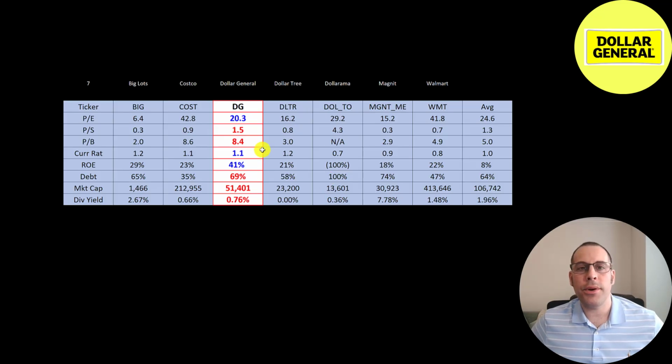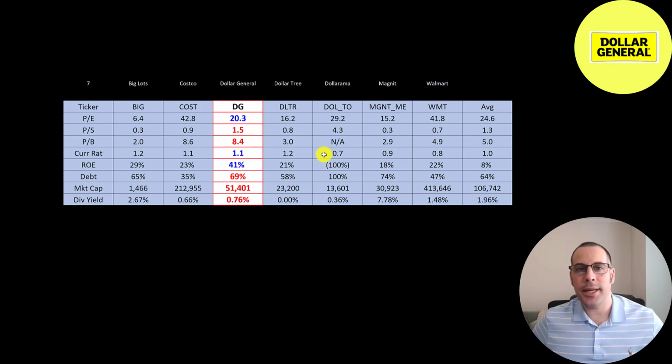The best way to look at ratios is to compare them to companies in the same industry. I've done videos of 7 companies in the same industry as DG, and if DG has a number in red, they're worse than the average. If they have a number in blue, they're better than the average. So they're better than average in PE, a little worse in price to sales, a bit worse in price to book. They have a good current ratio, but I bet all these companies would have a really low quick ratio because they all sit on a lot of inventory at any given time.